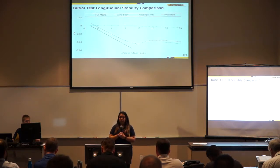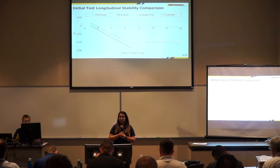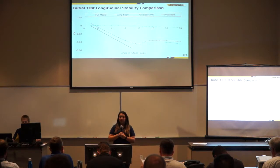The primary screen shows the pitching moment coefficient for both the predicted and initial model configurations. For the full model configuration and wing-body configurations, the slopes were relatively the same until the wings stalled. Once the wings stall, these lines become a positive slope, which resulted in instability between 12 and 15 degrees. After 15 degrees, these lines become neutrally stable and shift back to a slightly negative slope.